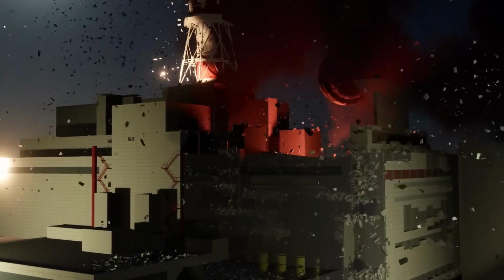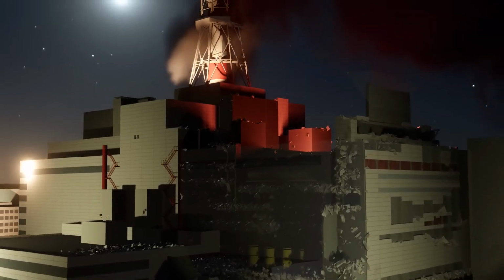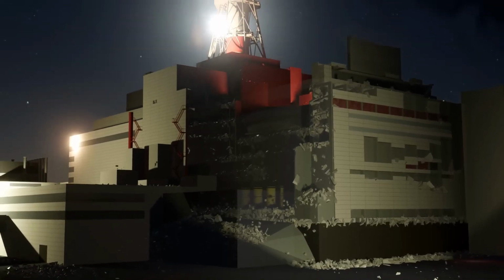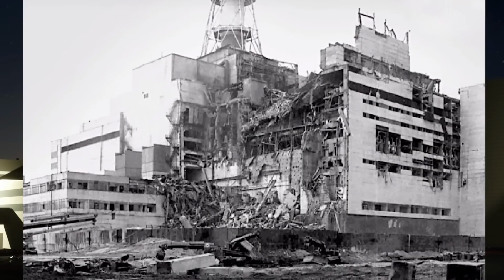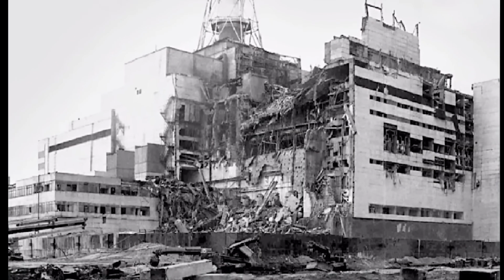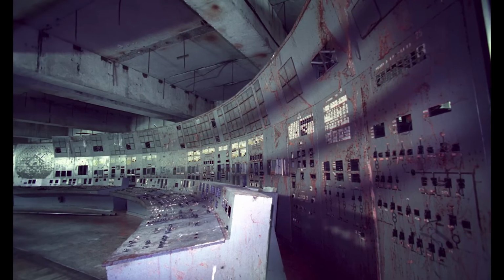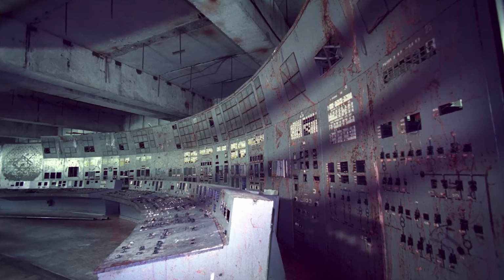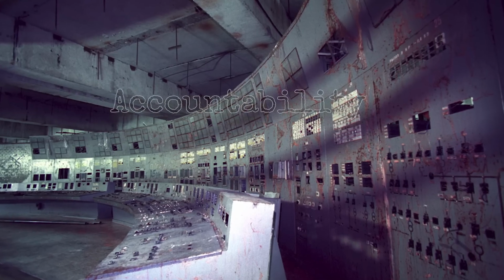Firemen spoke of warming their hands over the graphite which was lying all around on the ground. They were unaware they were exposing themselves to lethal doses of radiation. This was a heat and gas explosion. It was not an atomic bomb, and nuclear scientists get frustrated when Chernobyl is called one. This is the control room about 25 years later. Its equipment had been reused elsewhere, while the remainder was scavenged by souvenir hunters and radiation stalkers.